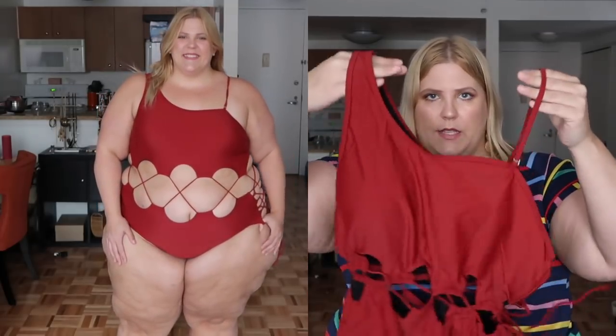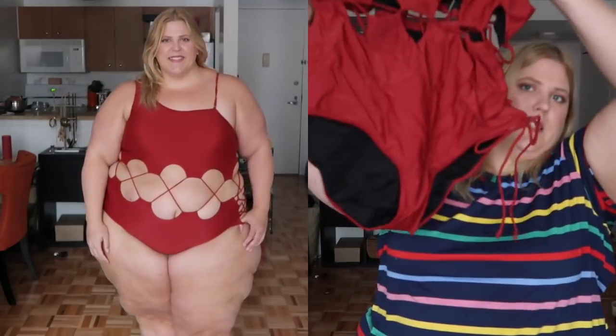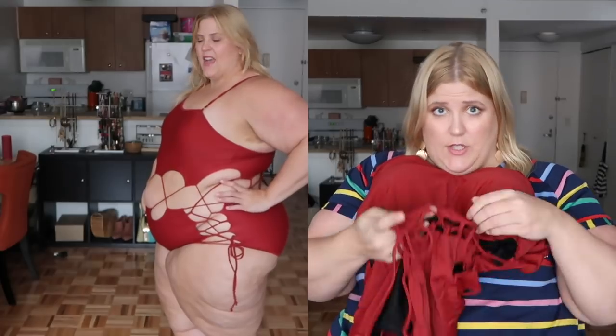Again, a 3X suit. This is, oh, okay, so it's one-sided here. This strap here is removable, so you can have this small strap or not. It's got this weird sewn cutout thing through the body, and then it goes down into a normal bottom. I don't know if you can see this. It's going to be easier to see. So the cutout goes across the body and then down to the side of the pant. It actually does literally go down all the way to the side of the brief. And then it ties there.